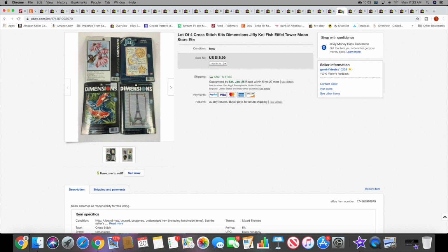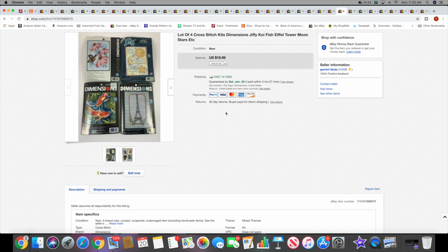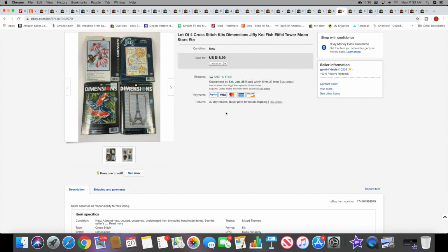All right, next I just sold this lot of 4 cross-stitch kits, Dimensions. These came out of my death pile as well. I just kind of lotted them together. I just wanted to get them out of there. Yesterday afternoon, I did a lot of listing with stuff that's just been sitting around forever, trying to get this stuff out. So I priced these to sell $18.99 with free shipping, and they literally sold in 5 minutes. So glad to see those move along.